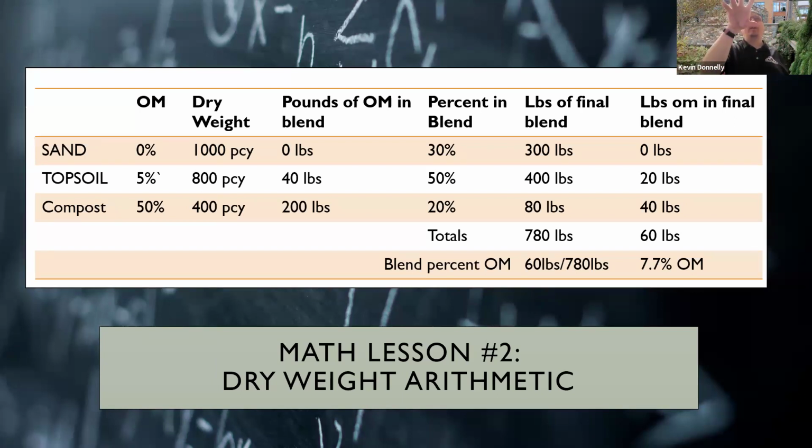And this is why adding compost to a mix in order to achieve organic matter is a better option than peat moss, because peat moss, while it's 90%-ish organic matter, is extremely light from a dry weight standpoint. So per cubic yard, you're getting a ton more organic matter in compost than you are in peat moss. And so that's what you're trying to achieve. One, it's cheaper. And two, you're going to get more organic matter for your buck.